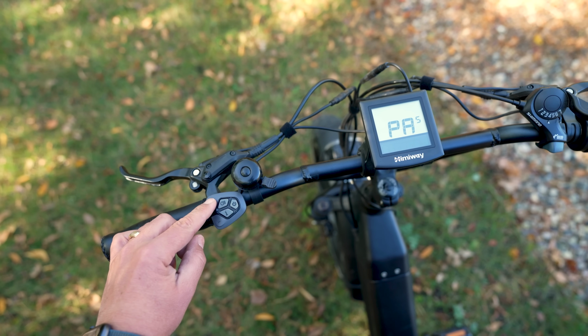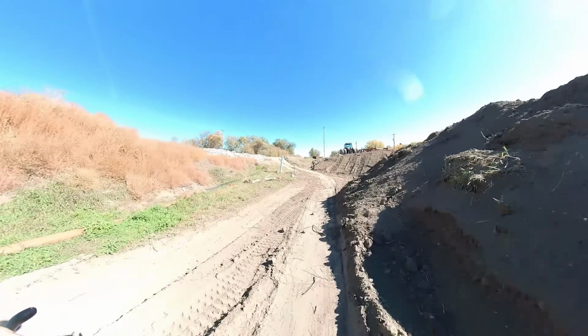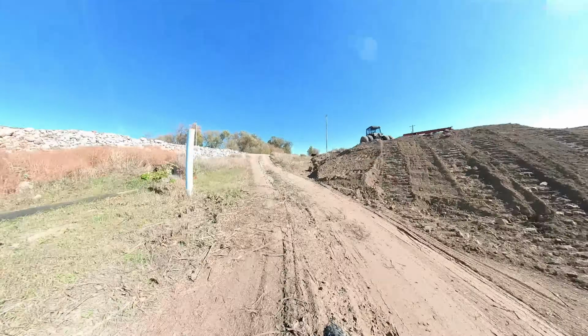Now I should mention also that the speed parameters can be adjusted with the controller. I had to do a YouTube search to figure out how to do that. I will put a link to the video that I used to figure it out in the video description down below. So I wanted to see how this bike performed in some rough conditions. So what I did is I rode it over to a construction site, which I thought would be the perfect environment to put the Escape to an off-road test.